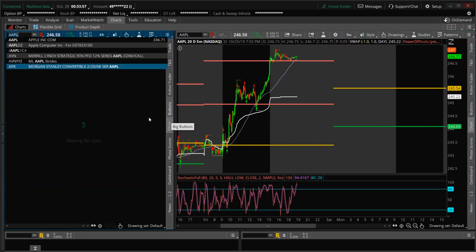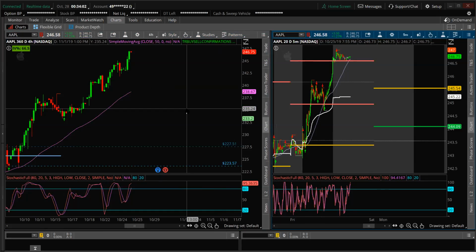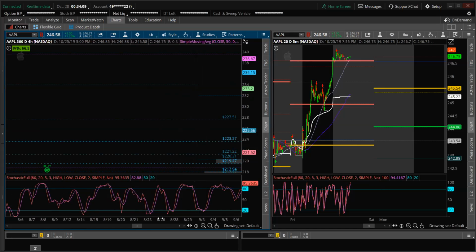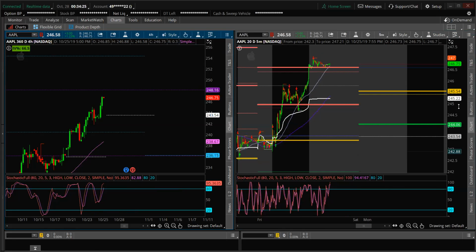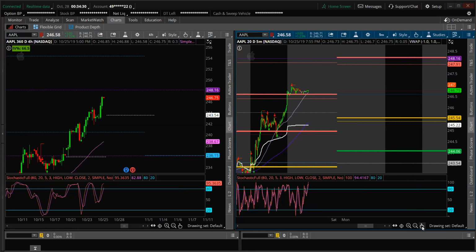AAPL, Apple. So we are at all-time highs. The key support line for the week is going to be 243.54. The key zone for the day is going to be here.